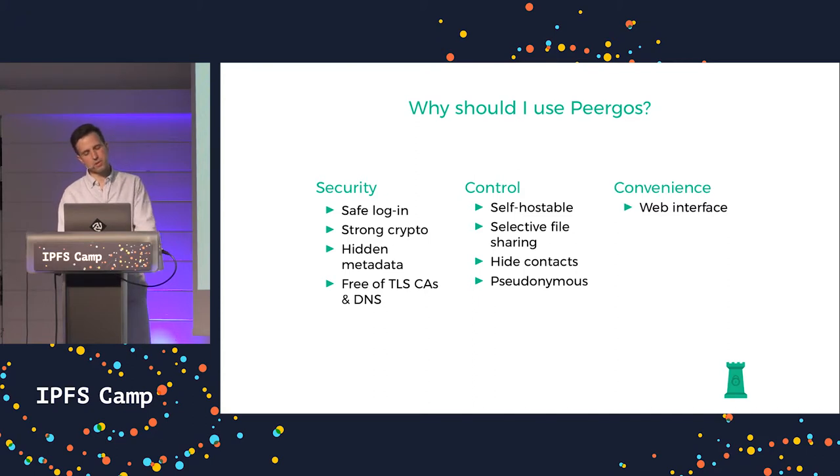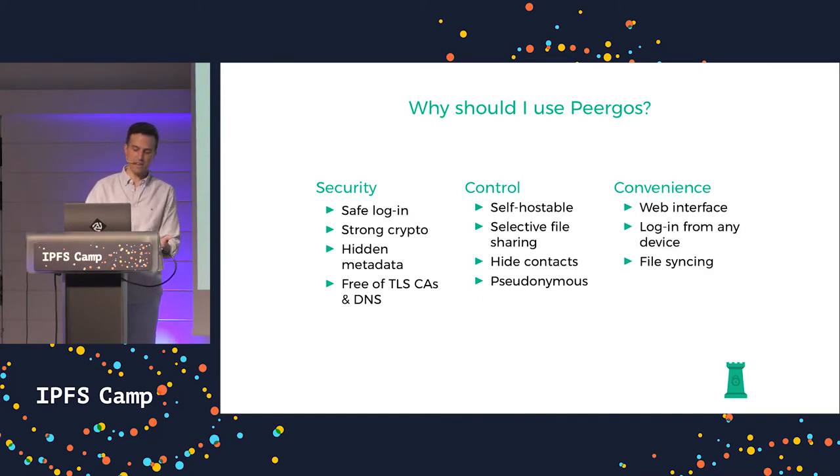We really want Peergos to be convenient. It should be, in our minds, as convenient as Dropbox or Facebook. So we have a web interface. We allow you to log in from any device. We allow file syncing and, of course, publishing, so even within the network and to people outside of the network as well. So we provide you with the ability to create public links too.